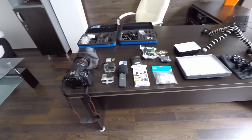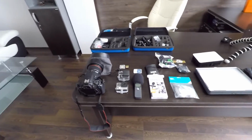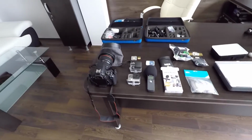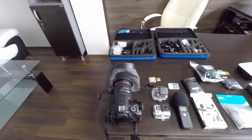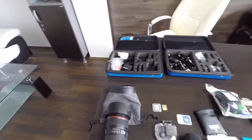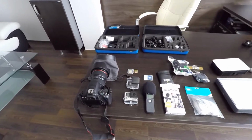I've been to a few places in Egypt and other times where the battery dies and you're stuck. You got nothing to film with. So if you can afford it, a backup camera doesn't hurt. If you can afford it, backup batteries, they're pretty cheap. It's about $20 on average.